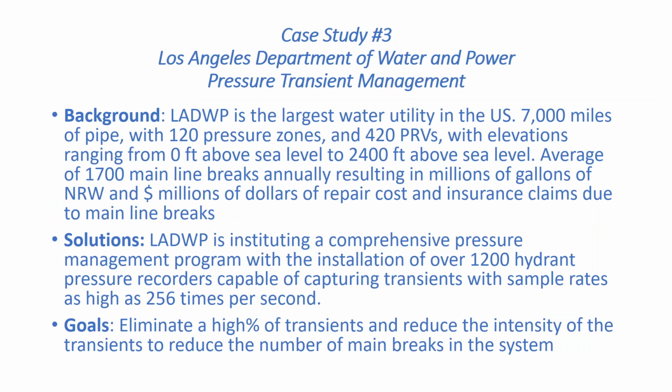So let me keep on going. The next case study is with the Los Angeles Department of Water and Power. So a bit of background. LADWP, the acronym for Los Angeles Department of Water and Power, is the largest water utility in the US. It's got over 7,000 miles of pipe. They have 120 different pressure zones, 420 PRVs. They have elevation ranges from 0 to 240 feet above sea level. Annually, they have around 1,700 mainline breaks a year, of course, resulting in millions of gallons of non-revenue water, and then, of course, millions of dollars in repair costs and insurance claims.